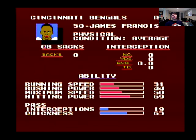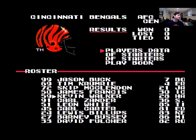Now James Francis, this is one of the guys that you're going to want to user control in specific situations. He's got a 50 maximum speed, 69 hitting power, that's good. You might want to blitz with him, get in on some running plays that you could break up the defensive line. But only a 19 interceptions, so he's definitely not a coverage linebacker.